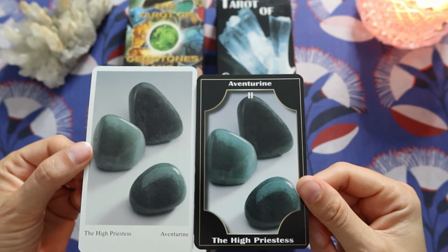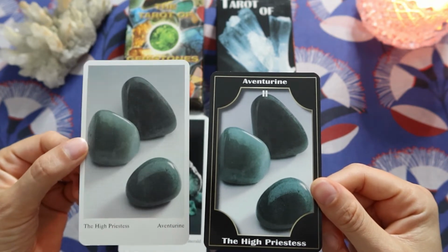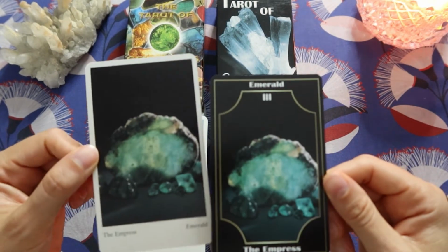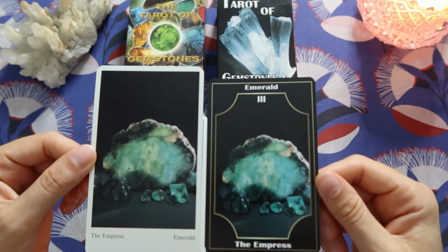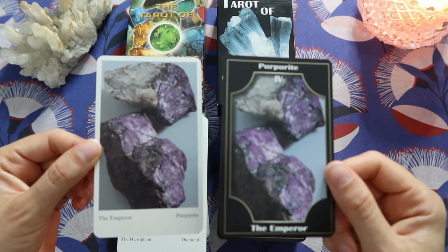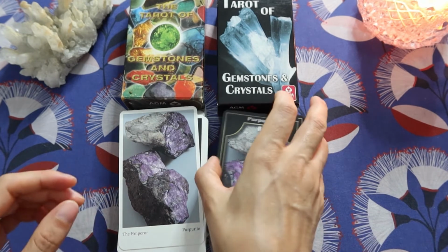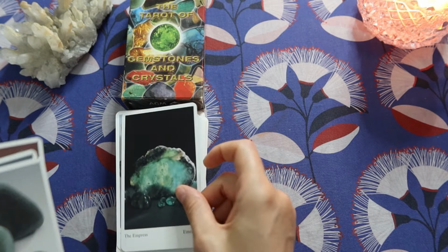I think that the quality and the sharpness of the photography comes through much better in the first edition. All right, and here is the Empress. There's a slight, very minor color variation, but it is noticeable. Okay, and here is the Emperor. Okay, so now that's out of the way, I'm going to put the second edition aside, and we'll start the flip through for the deck, and I'll start from the beginning.